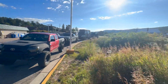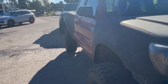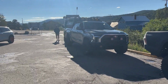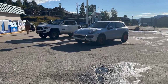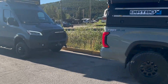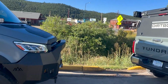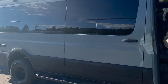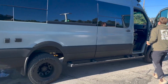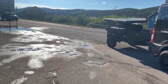So you can see, this is Eric from Dirt Box. This is his long travel wide body Tacoma. And we got the Dirt Box Tundra. This lighting is brutal. We have a Porsche coming in with us. Sharky Taco over there. There's the Dirt Box Tundra with the canopy camper on it. Meg, Zachariah, who literally just died. The Backwoods Transit Rustic Mountain trailer.